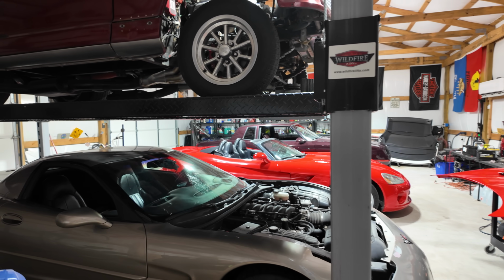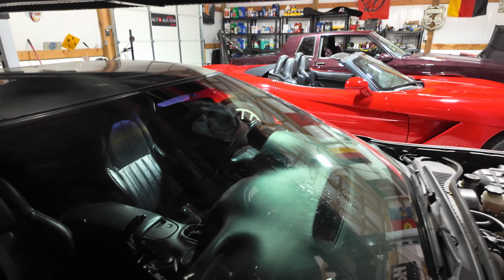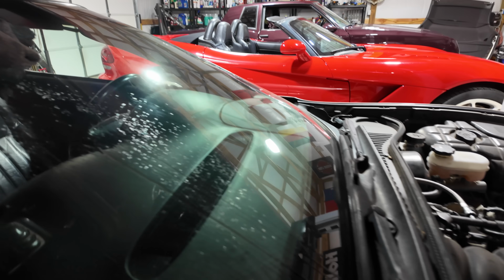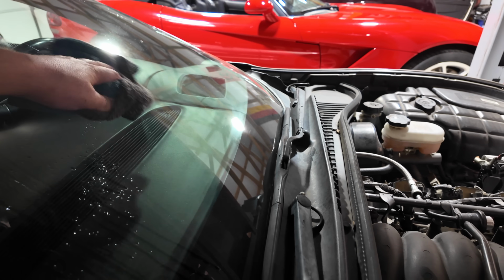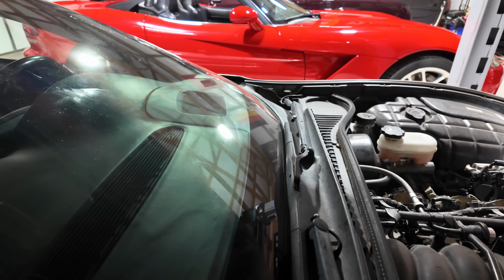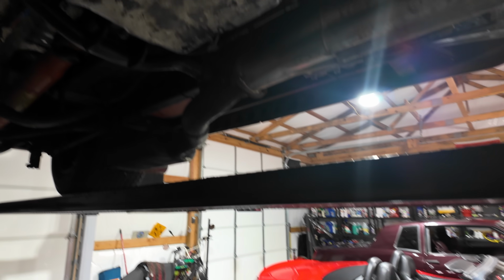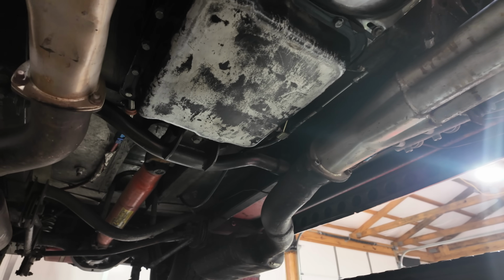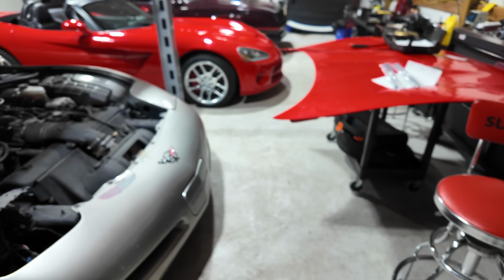Oh, she's been leaking trans fluid all over my Corvette. Oh, that's nice. Oh, it's everywhere. Yep. Perfect. That is beautiful, man. Yeah, transmission fluid all over. Where is that even coming from? I don't even see it. I'll have to keep my eyes on that. She's coming from somewhere. Great. Now I got trans fluid all over my hand.